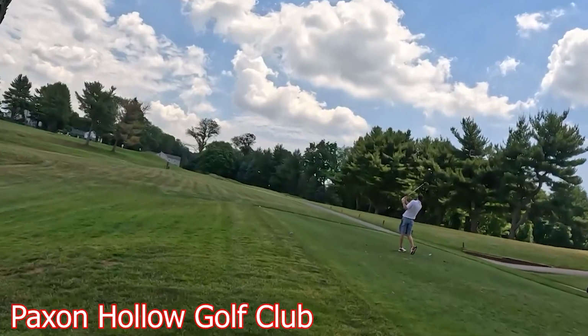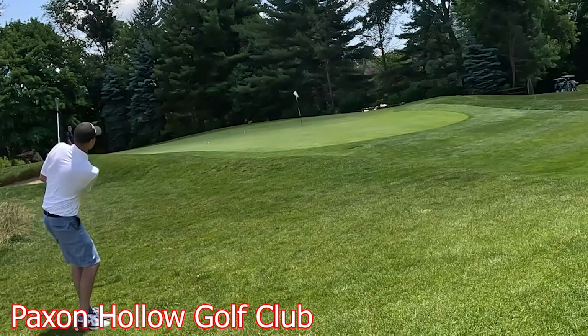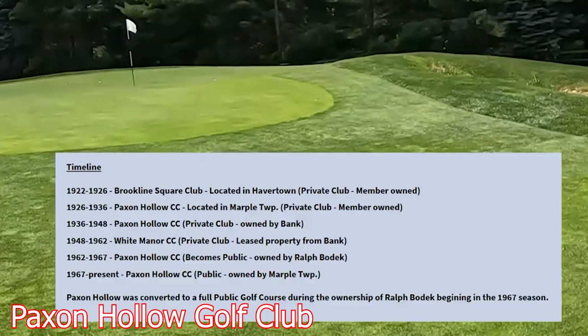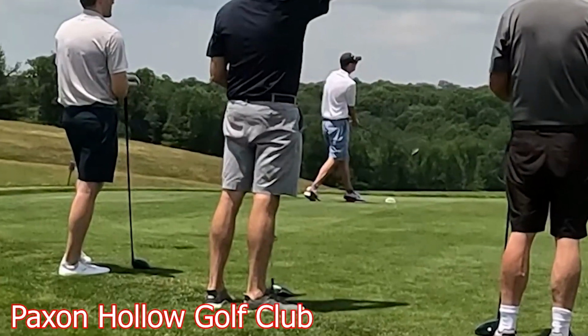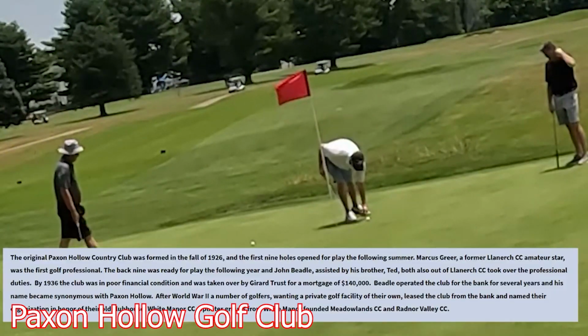The club was owned and operated by its members up to 1936, where there were some poor financial conditions resulting in a takeover of the club by a local bank for about $140,000. Now, at the time, the bank operated for several years, keeping it still the same name.